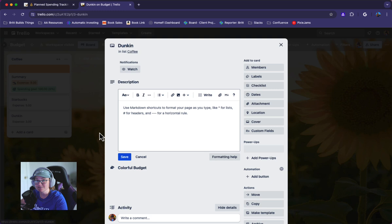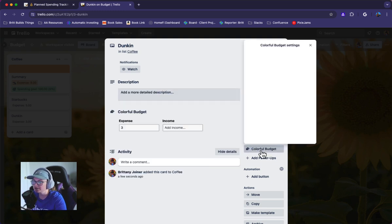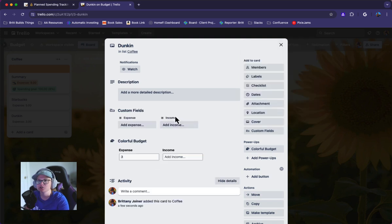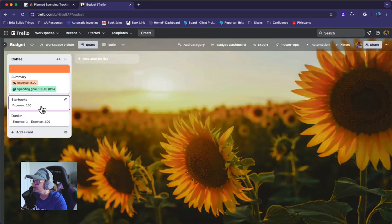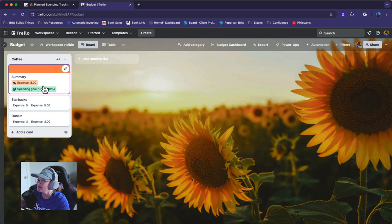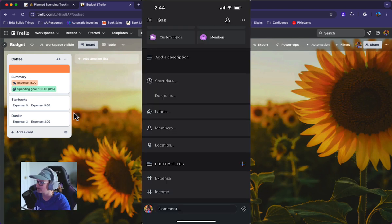And by default, it's going to be using these Colorful Budget fields, but you can actually click here to change it to use custom fields, and you're going to have to configure those fields, but you can just click a button to do that, and then you can keep track of your expenses in there instead of in these fields. And the reason you're going to want to do that is because it's actually going to let you access it on mobile, because you can't access Power-Ups on Trello's mobile app, but you can access custom fields. So then you can create a card, input the expense, and it's going to aggregate it there. So it's super cool. So that's how you would get started with that.